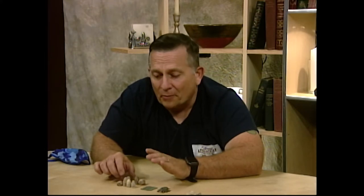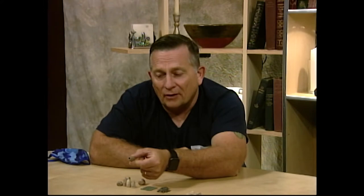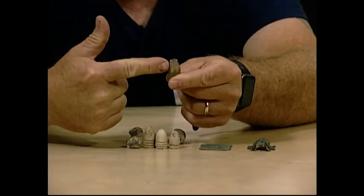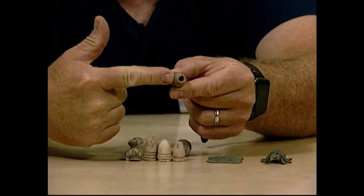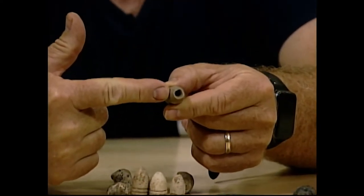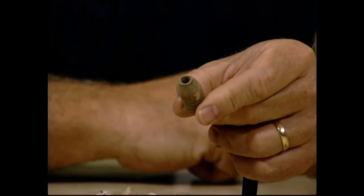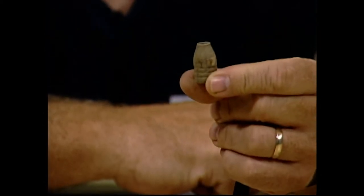Now, I want to show you a couple of really cool bullets that we found, and I want to tell you a little bit about them. The first one that I found just the other day. And if you look real close at the end of this bullet, now when you look at that, you think, okay, that looks like a hollow-tipped bullet like we deer hunt with. Well, that's not what it is. This bullet was stuck in a rifle.